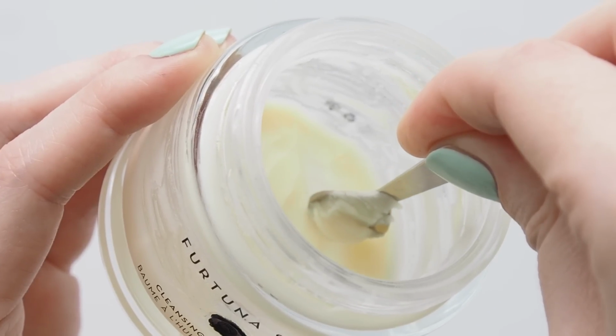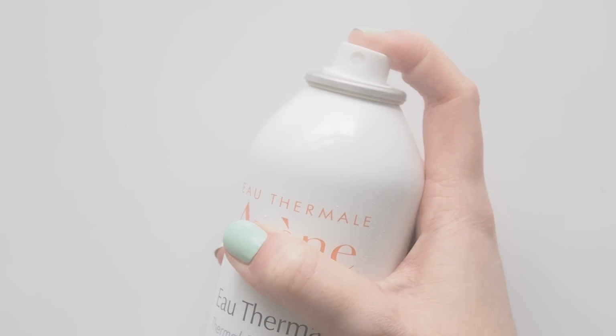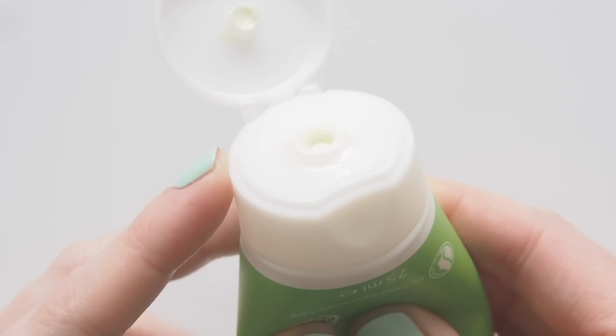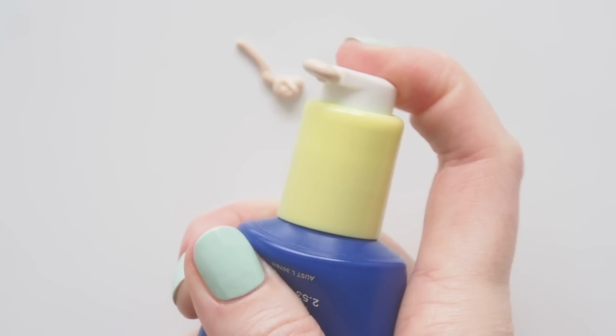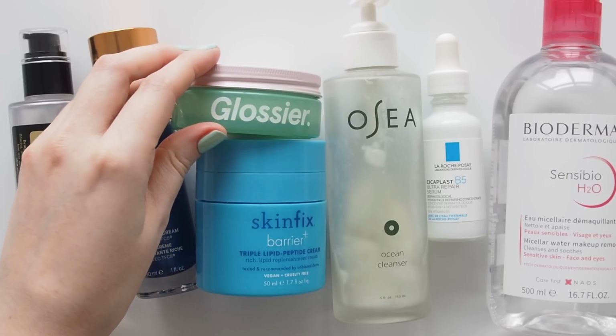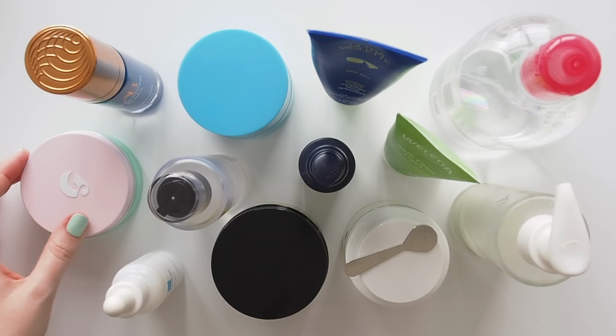I do always like to mention that everyone's skin is so different and there are so many variables to consider, so I can only share my personal experience with products and encourage you to do more research if a formula does stand out to you. My skin is normal to dry, so I like to focus on hydration and barrier support for smooth, bouncy skin.